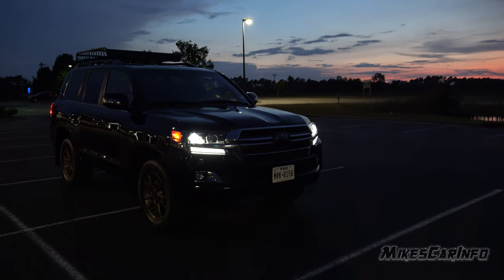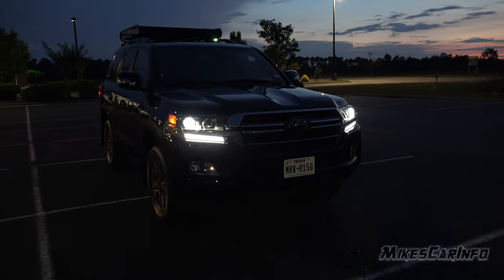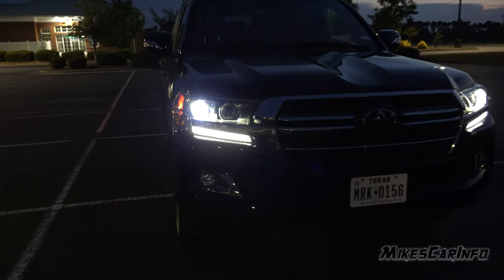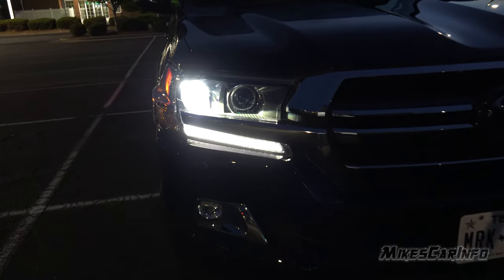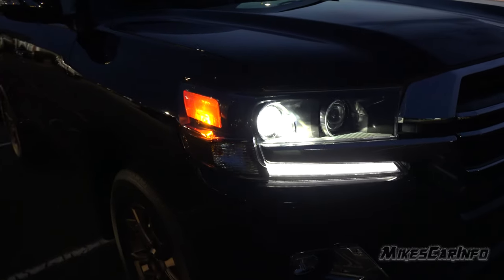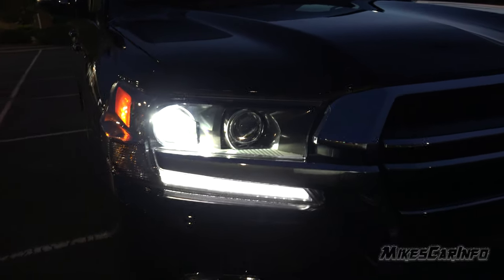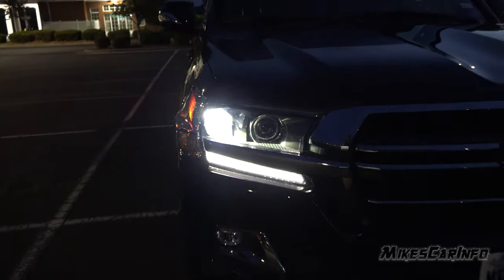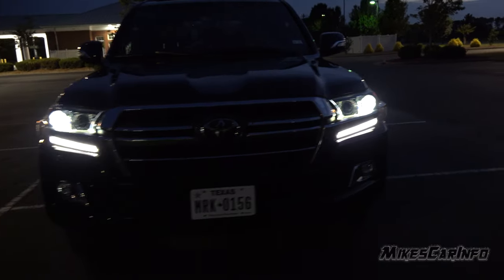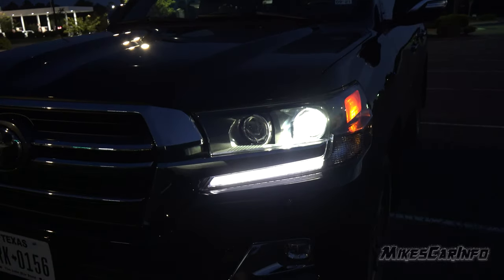Now I have the parking lights on, and when I turn the parking lights on, the actual headlight turns on as a dimmer version of the headlight. You also have this LED strip there at the bottom, your daytime running light, and your side marker there in amber. You can mistake this for a headlight, because it's fairly bright, but nowhere near as bright as the headlight itself. It's the same light, just dimmer.